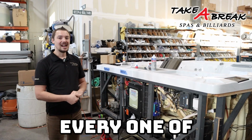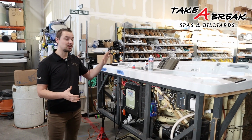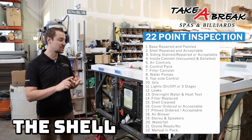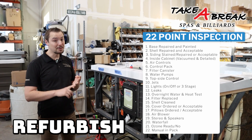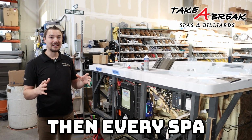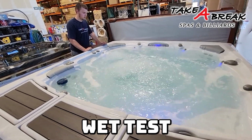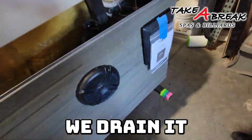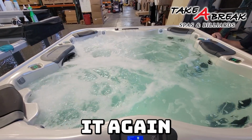Every one of our spas goes through a rigorous 22-point inspection process. We fix everything from the leaks, the shell, the siding, we refurbish the pumps, and we even order a brand new cover if needed. Then, every spa goes through a 48-hour wet test to ensure it performs perfectly. If it doesn't, we drain it, fix it, and we test it again.